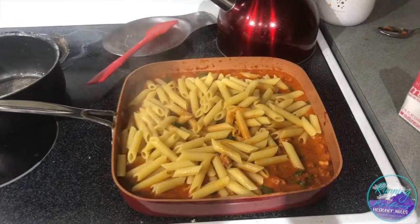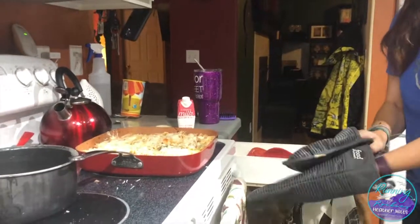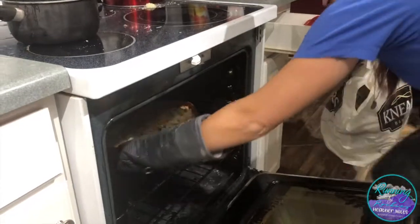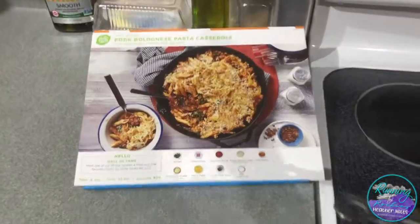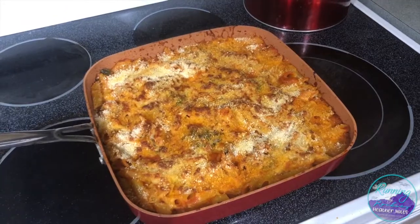Noodles are in. We are so close to being done. It is ready for the oven. Here we go. All right. I'll do this because it's heavy. Just put that in there. All right. Here it is. Menu card and the real thing.